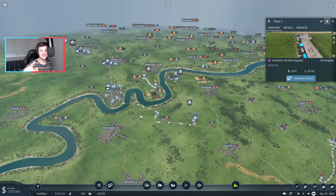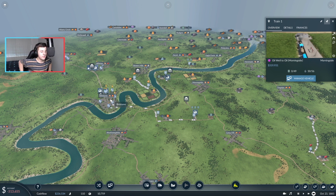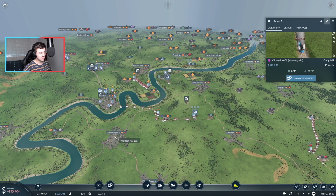I don't know. We need to set up some more lines. We need to start getting some of this fuel that's in Brisbane and start sending that up to Ferny Grove. And maybe start getting Gaythorne and Wilston some bricks. We need to get some bread on the way. There's so many things that we need to do. Do I set up that rail line to come to Woolloongabba? Maybe not. Let's focus first on Wilston, Gaythorne, and Ferny Grove.